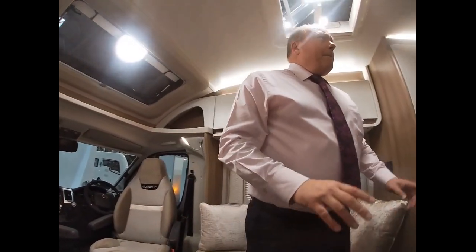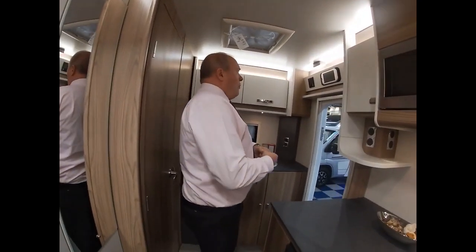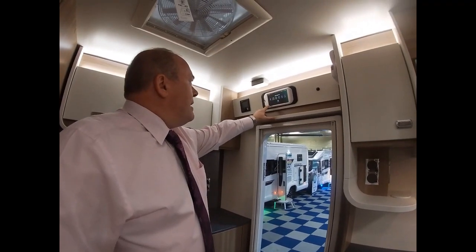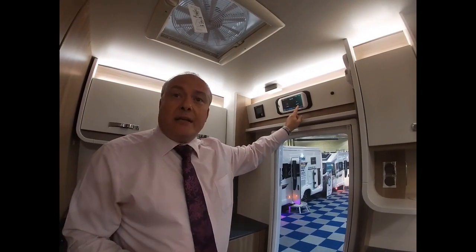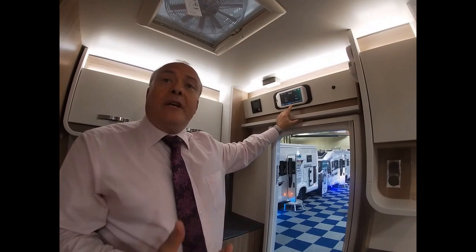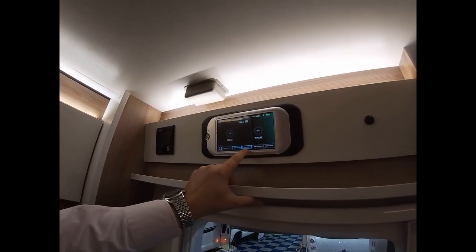Okay, bits that you can't see, they've upgraded the control panel this year, and I'm just trying to go into the main system here just to highlight. These vehicles are fully winterized, so the pipes underneath are lagged, and the fresh and waste water tanks are heated. So you can set the frost alert, so the vehicle will tell you when, and I'll just try and highlight that to you there. I've just highlighted it.